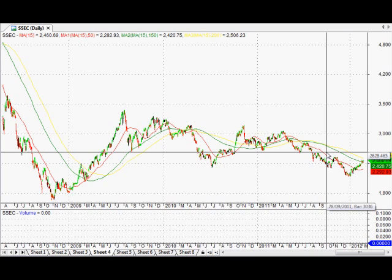I hope that helps in some small way. Obviously, look at the price action for your solid entry signals and exit signals. Always use a stop loss. Always use right money management, or risk an appropriate amount that is right for yourself. Everybody's different.